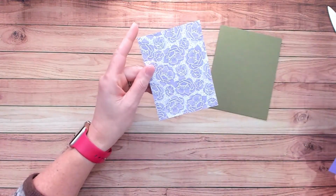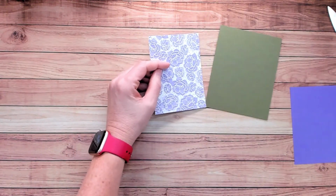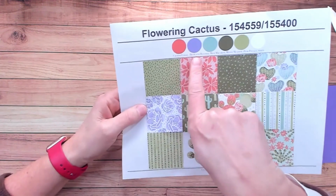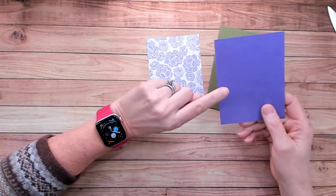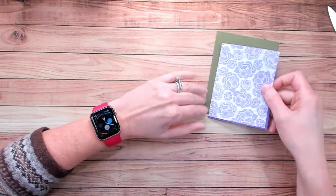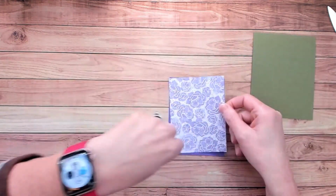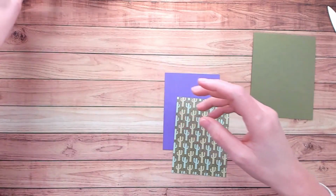Okay, so here is the DSP I'm using for my background. And as we said earlier, I'm going to make a mess. The color that matches is Highland Heather. But one thing I love with our colors is I think Gorgeous Grape is just a darker version of Highland Heather. So I wanted this to really pop. So I'm going to use the Gorgeous Grape so it really has a defined background. So let me use my.